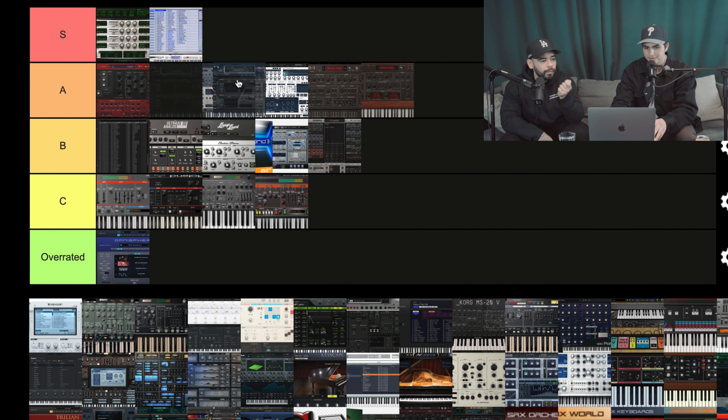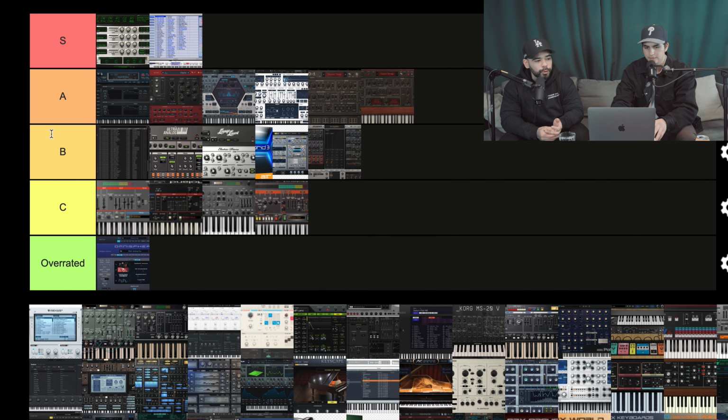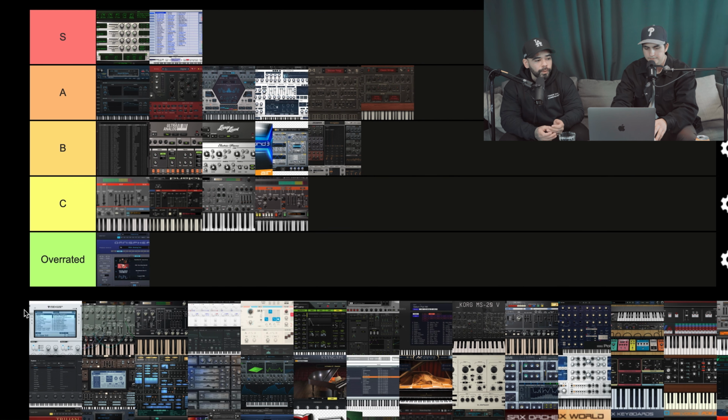You can put it all in the front because it's more of a workstation than anything. If you're looking for that classic 90s R&B, it's like an actual machine. The only problem I have with it is the GUI is terrible and it crashes my FL. It does crash my FL a lot. But the sounds are really good.